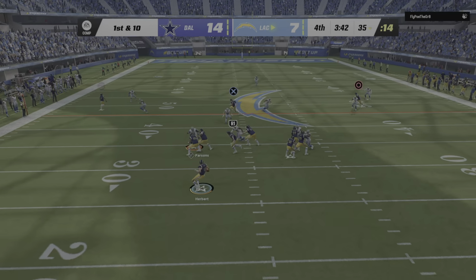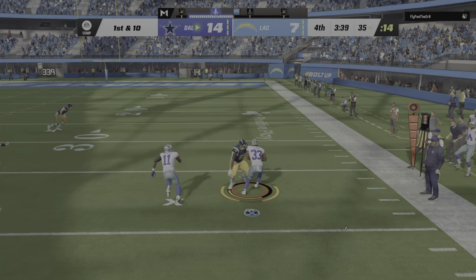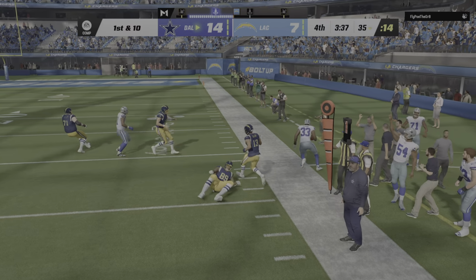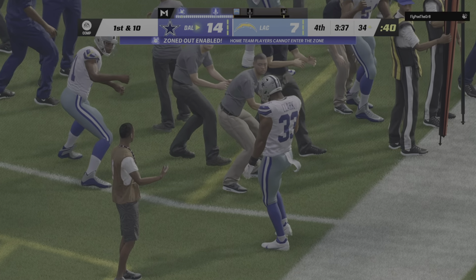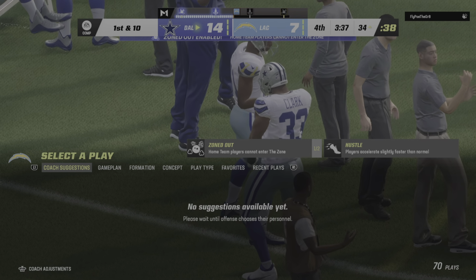Herbert off of play action. Rolling to his left. On Herbert, his 3rd interception. Picked off by Damone Clark. Brandon, offensively, this has been a tough day for him. Trying to find a place to throw the football.